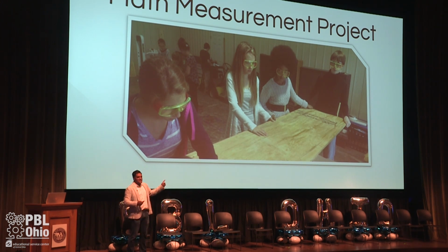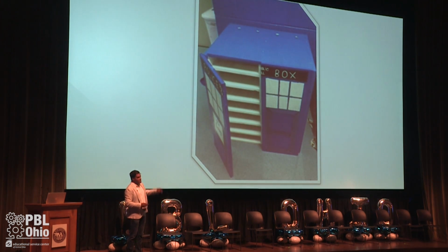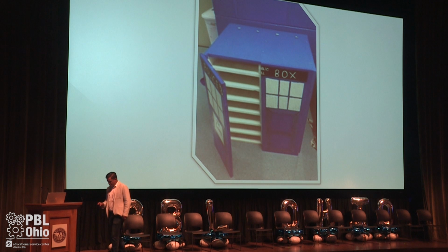And so here are the kids actually using a saw to cut the wood and do the project. And here's the final result of one of those. A Doctor Who fan, one of our teachers is. And so there were lots of these around. This was one way to teach measurement. It took 6 weeks, Jack, or 5? 6 weeks. 6 weeks to teach measurement in 7th grade.